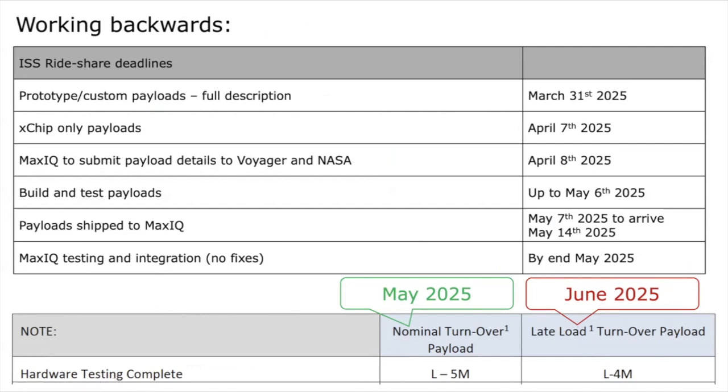Okay, so we need to have it with them by end of May, which means the very latest we need to receive everything is the 14th of May.